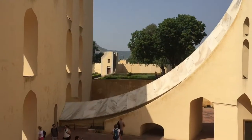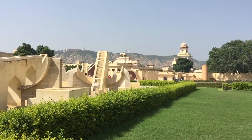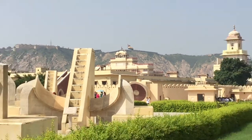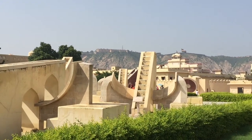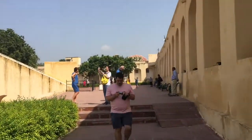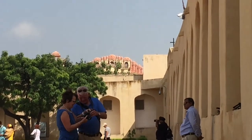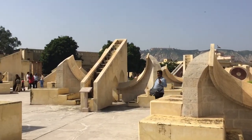Look, the sun is shining today, otherwise it'd be a bit useless coming to this kind of place. From here you actually get quite a good view of all the places we've been to the past few days. I'll start with, there's the city palace from the first day. There's the Amber Fort in front of the walled city there. You also can see where we were the very first day, Kavra Mahal. And the instruments here, they all show the signs of the zodiac.